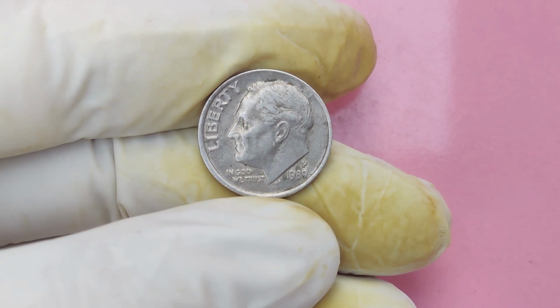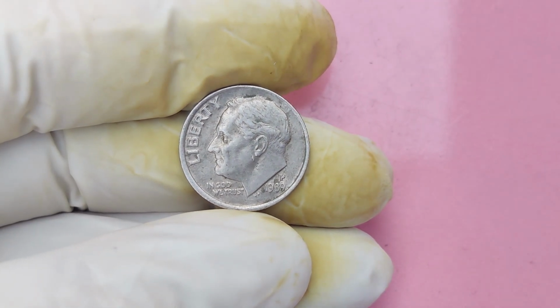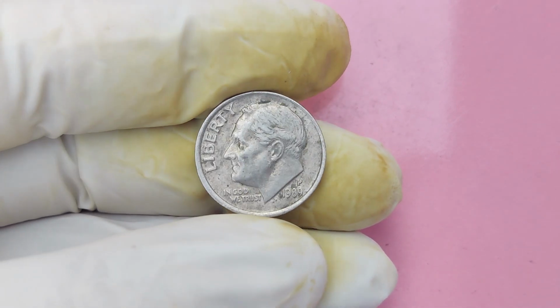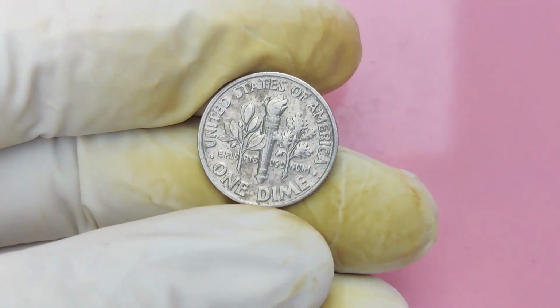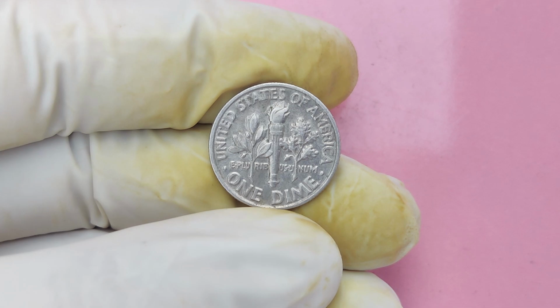The 1989 P Mint Mark 1 cent coin is a testament to the intrigue and excitement of coin collecting. What started as a simple minting mistake has become one of the most sought-after coins in history, with a staggering value of $1.5 million.